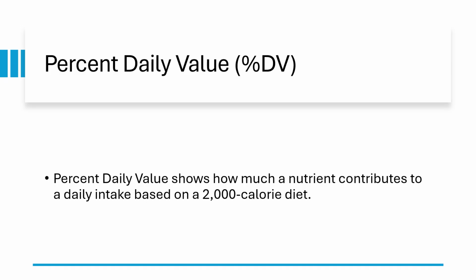Percent daily value shows how much a nutrient contributes to a daily intake based on a 2,000 calorie diet. It is a general reference and it may or may not reflect your personal needs. Please take note, the DV is not as precise as the RDA. So while the percent DV is useful for comparing food products or making quick judgments about the nutritional value of a food, it's better to use the RDA if you're looking for your individual nutrient requirements.